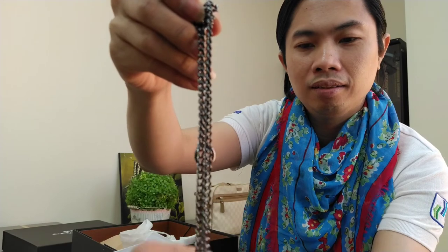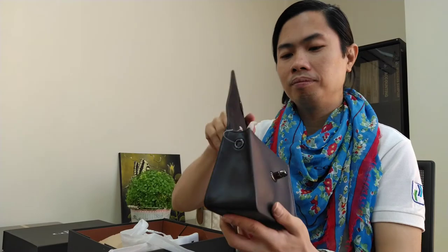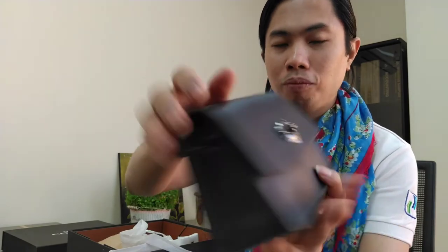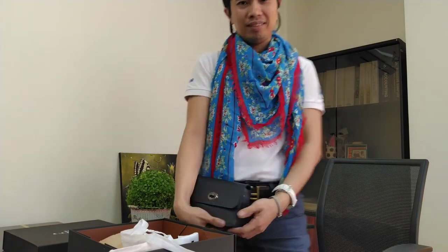So this is painted in a black metal chain na pwede mong gamitin sa bag itself. Insert mo dyan. So, pwede mo siyang gamitin as crossbody bag. Pwede mo siyang maging handheld bag, like this. See? Ganda.